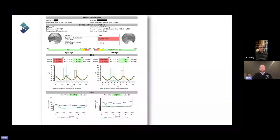Here's abnormal. This is a patient of mine. You take a look at this, and I start immediately with the number. The DR score is elevated, 24.8. And you take a look at the qualitative data. Is this more low or is this more slow? Is it more low or is it more slow? Are those peaks lower than they should be, or are those peaks occurring after where they should land, which is in those rectangles? This is more slow than it is low, which indicates cellular dysfunction.